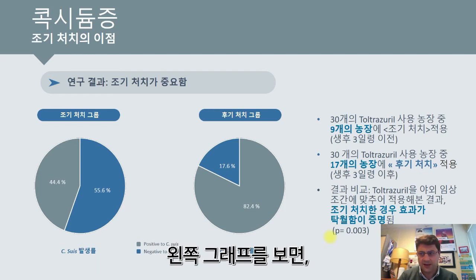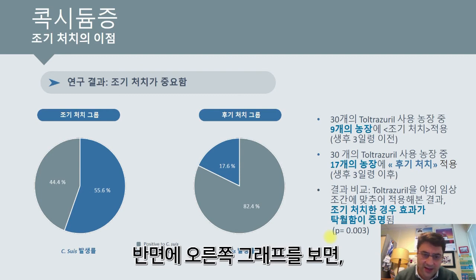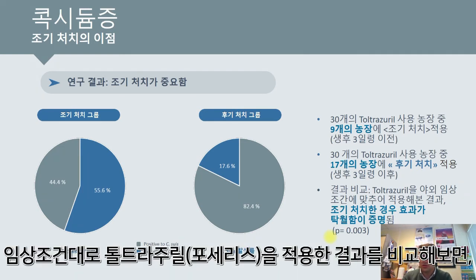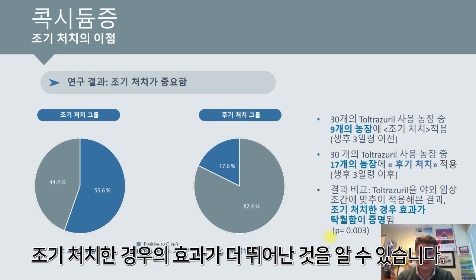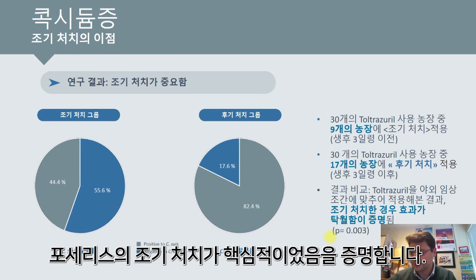As you can see here on the left, animals treated early had a prevalence of Cystoisospora suis of 44.4%. In comparison, animals that were treated later, this means from 5 to 8 days after birth, the prevalence of Cystoisospora suis in this case was 82.4%. Okay, so these results were compared, and what we found is that an early treatment significantly improved the benefits of using toltrazuril in field conditions. Okay, and this is one of the key points that we can obtain by using Forceris.